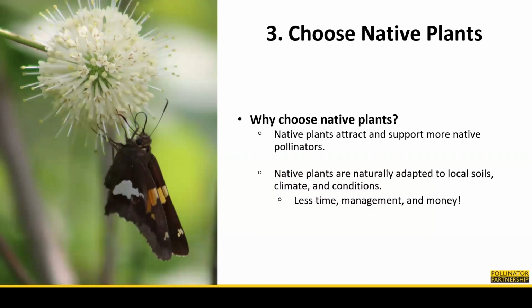Okay, and my favorite way to support our native pollinators is to choose native plants. Why do we choose native plants? Native plants attract and support more native pollinators, and native plants are naturally adapted to local soils, climates, and conditions. So this means less time, less management, and more money, which is good.